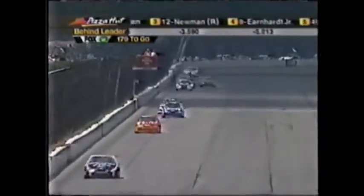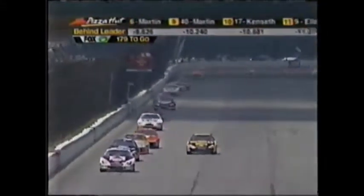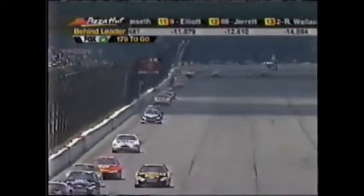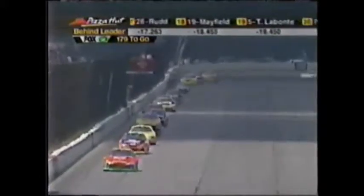Jeff doesn't want to run any faster than he has to right now, just enough to stay out front, I would say. And if Craven pressures him too much, he might even let him go. First side-by-side battle is at 9th, where Matt Kenseth is trying the inside on Sterling Marlin as they roll down this 3,700-foot front stretch toward turn 1.